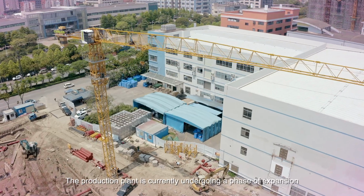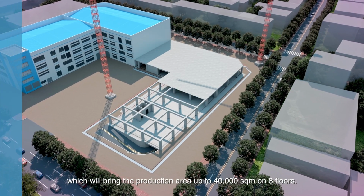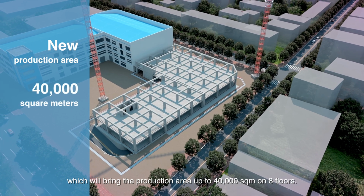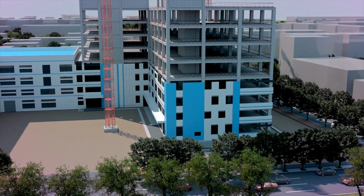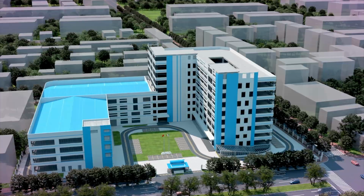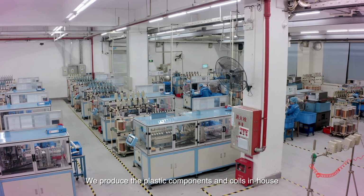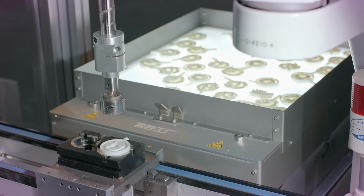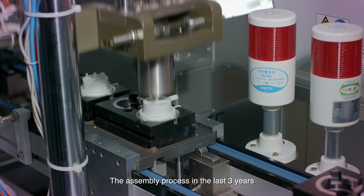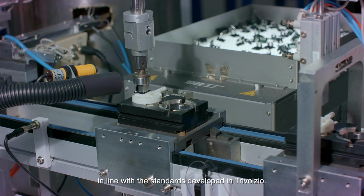The production plant is currently undergoing a phase of expansion and reorganization of processes, which will bring the production area up to 40,000 square meters on 8 floors. The production process in Zhongshan is highly verticalized. We produce the plastic components and coils in-house and fully assemble the pumps, valves, and flow meters. The assembly process in the last 3 years has undergone a rapid development of automation in line with the standards developed in Trivulzio.